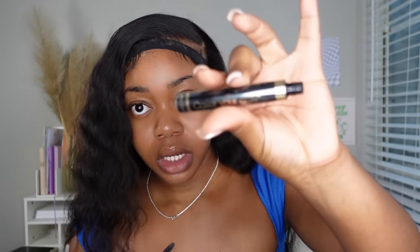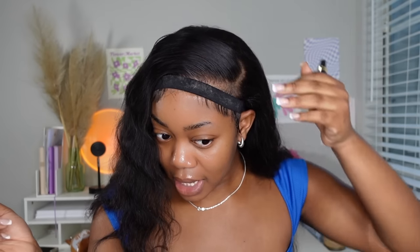The finishing touch I want to do is use this Cover Your Gray. It's a product that's meant to cover gray hair, if you have gray hair. But I like using it to help cover up parts that I over bleached. It's basically like mascara. I got this from the beauty store, but I'm just going to go ahead and fix some over bleach spots with this to clean it up.